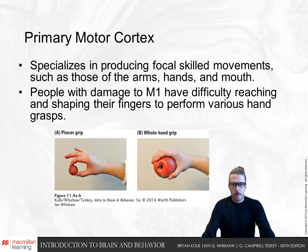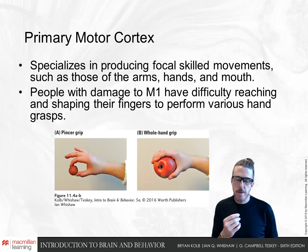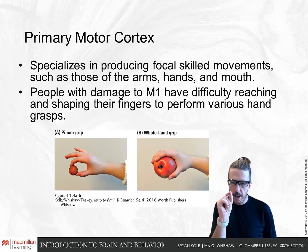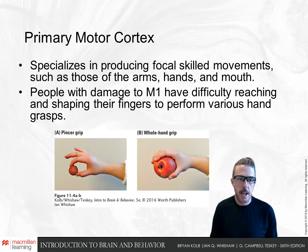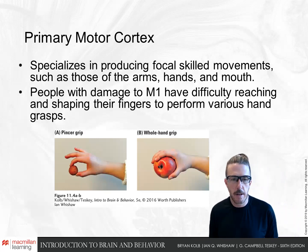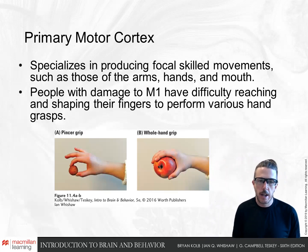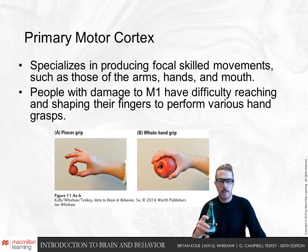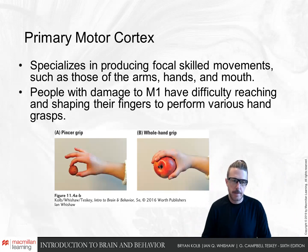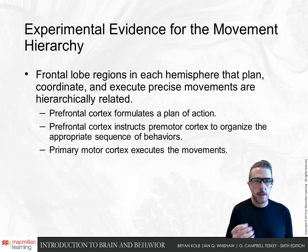Our primary motor cortex is specialized in producing very skilled movements like writing with a pencil or typing on a keyboard. And if you have damage to this area, you have trouble reaching and grabbing things correctly, shaping your fingers to the correct objects, and making correct hand grasps in the right situations. Here are two examples of different stereotypical human grasping types.